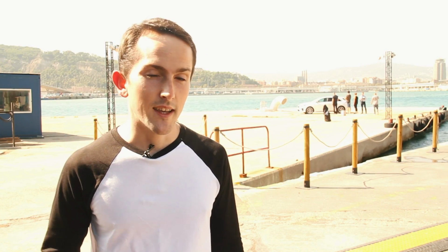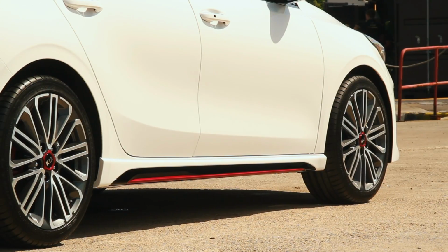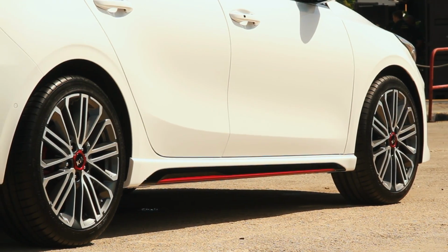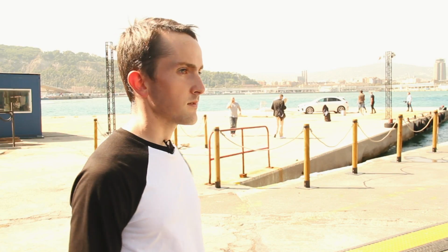Unfortunately, there aren't any performance stats yet because Kia hasn't really finished the car. It goes into production in November and then it will go on sale in the first few months of 2019. For reference though, the old Kia Ceed GT would do 0 to 62 miles an hour in 7.3 seconds and go on to a top speed of 143 miles an hour.